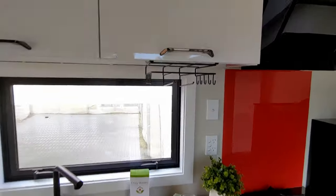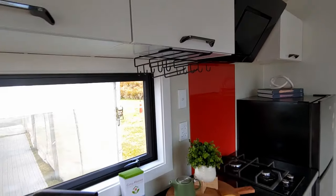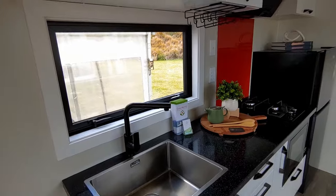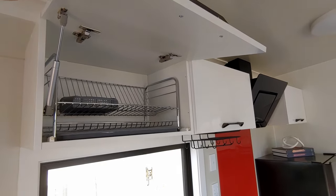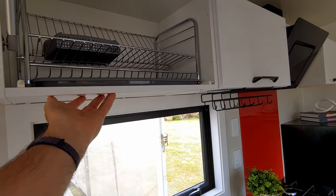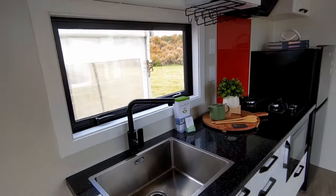We've added a little bit of extra storage up here for your paper towel, dishcloth, extra hooks, chopping board, all in there. There is an extra tray that can fit into this sink, or you can use the cutlery drainer in the cupboard here. That can be also more integrated, so there's no bottom to the cupboard, there's just a plastic drip catcher, or it can fall directly to the sink.